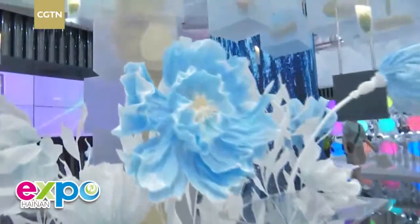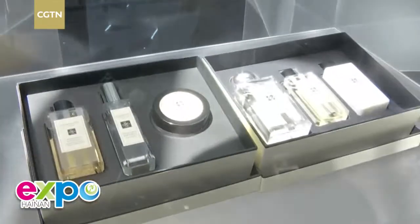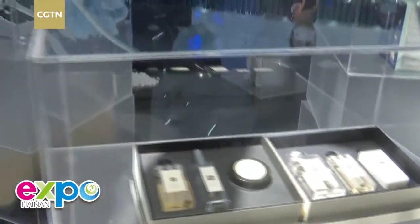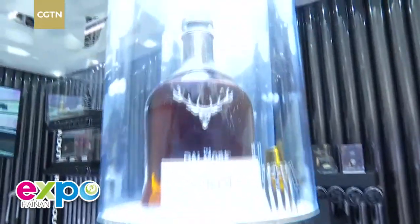So we got a lot of fragrance and cosmetics, and look at the design of this. The flower is moving. It's beautiful. I'm really impressed. I have to say, this year the showrooms are very nicely designed. Yeah, they're very international. You can see people put a lot of effort into making them look really good.